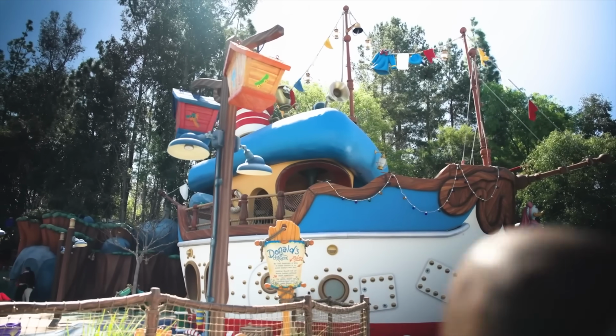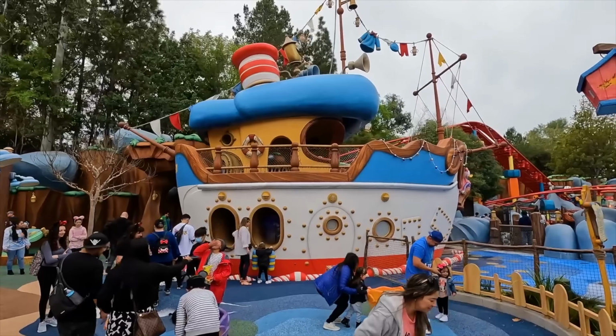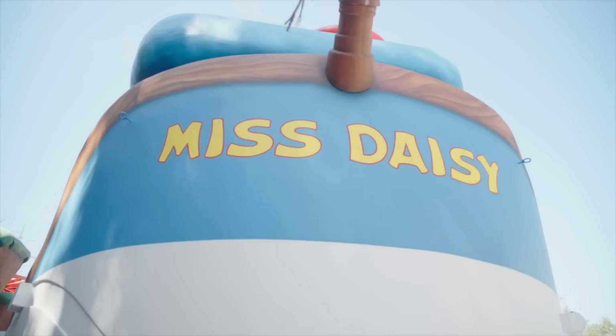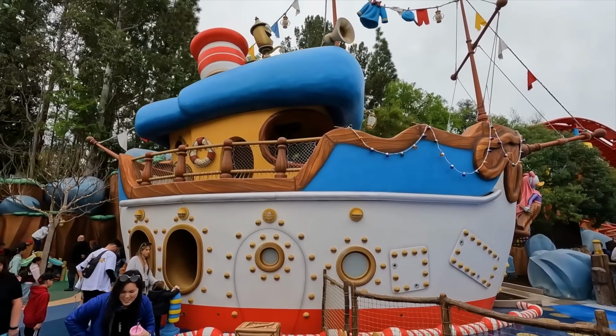Next door is Donald's Duck Pond, a fun wet play area filled with spinning water lilies, slides, balance beams and rocking toys. Keep your eyes out for other familiar ducklings aboard the flooded Donald's boat called Miss Daisy. This is a perfect way to cool down during the warmer summer months.